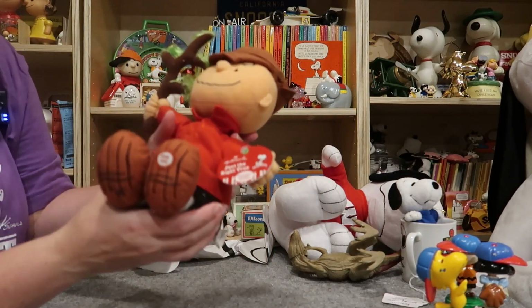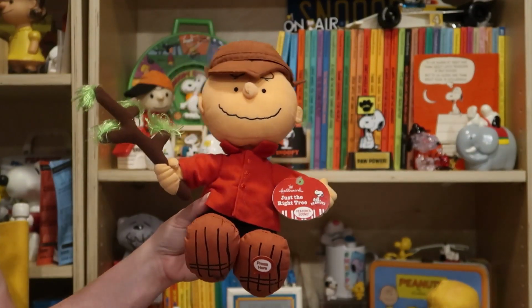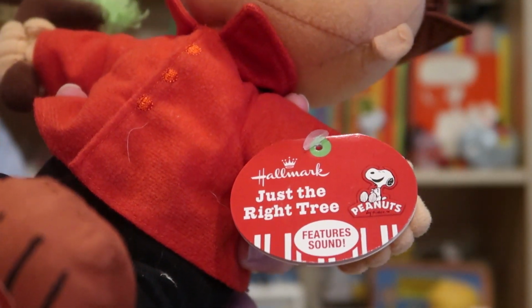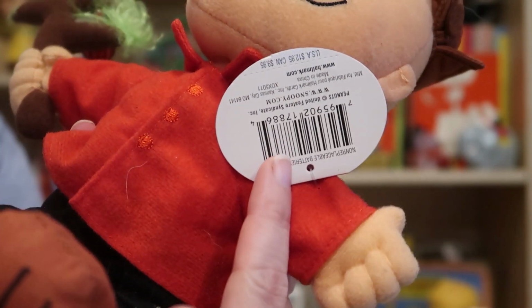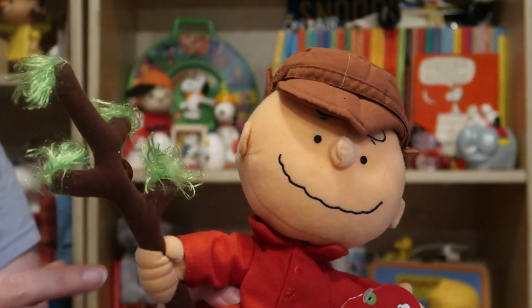I have a Charlie Brown here from Hallmark. He does work. I'm not gonna play him for you. I think I have a video on a bunch of these. And as you can imagine, that means he's gonna go up for sale in the shop. So keep an eye out for him.